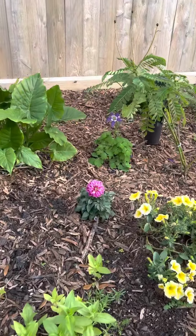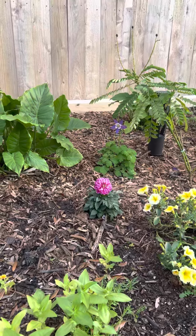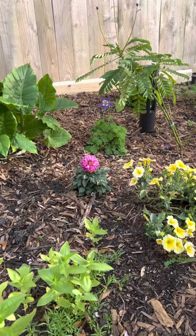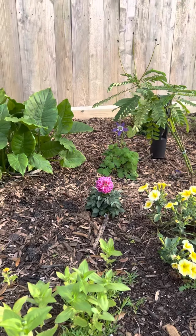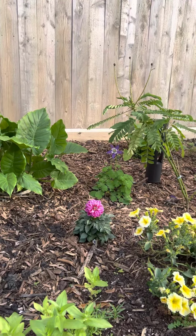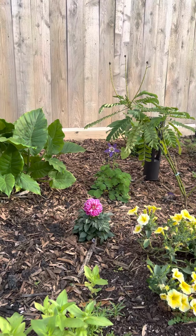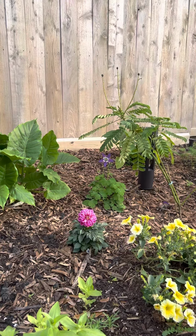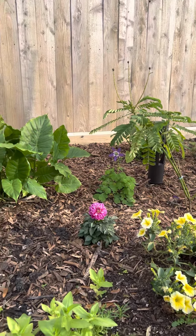So I have the beautiful dahlia I got from Lowe's. I am obsessed. I wish I would have got more of those, and I may go back this weekend to look for some more. And then of course the columbine has more blooms on it. I love columbines. I'm planning on getting a lot more because this came back from last year. So if something really perennializes in my yard, I want it.